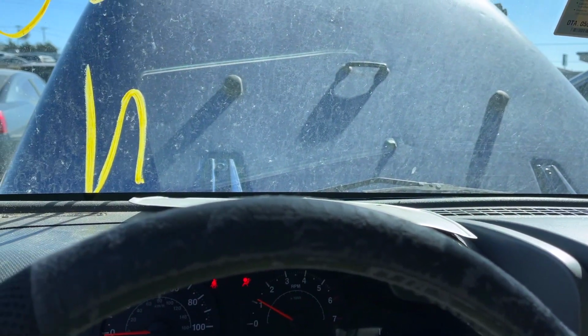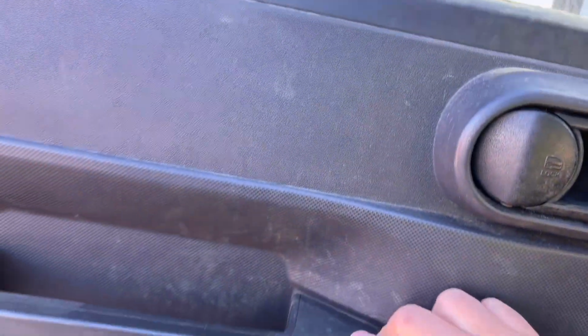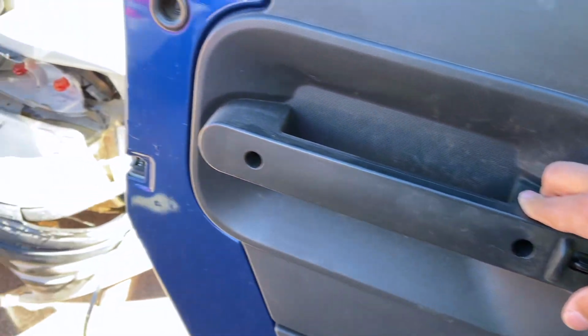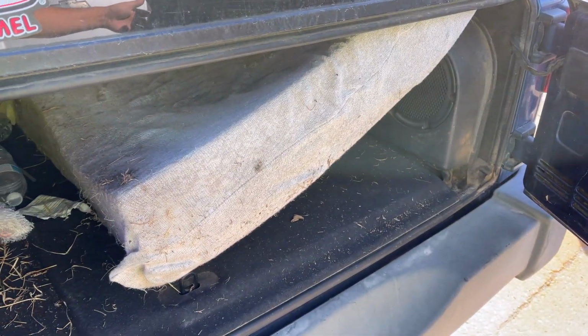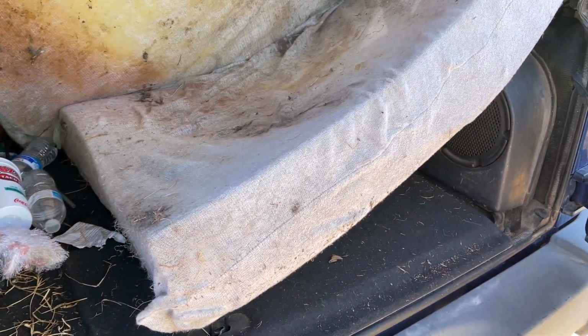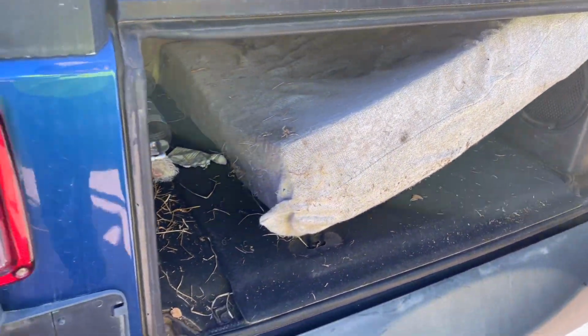I hear an exhaust shield rattling. No big deal. Power locks. They don't seem to be functioning. I wanted to open the back here and see, oh, there it goes. Ew. Oh my, are you serious right now? Okay. That's gross. But yeah, okay.